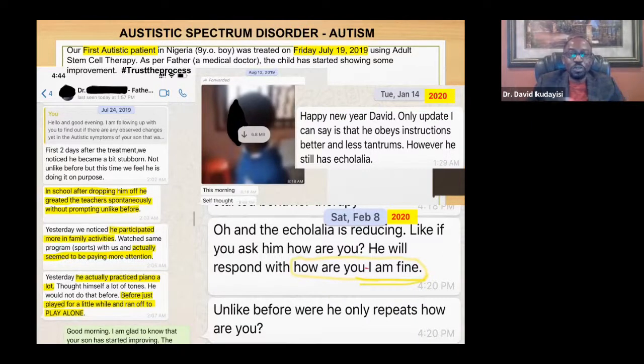This is a kid I treated with umbilical cord stem cells, a 9-year-old boy, an autistic child, treated in 2019. The father is an orthopedic surgeon in Nigeria. Within 5 days, he sent me a text that the boy is participating more in family activities. Within 3 weeks, he's able to play piano, self-taught. Then by January 14, they sent me a text that he obeys instructions better and has fewer tantrums, but he's still repeating words.